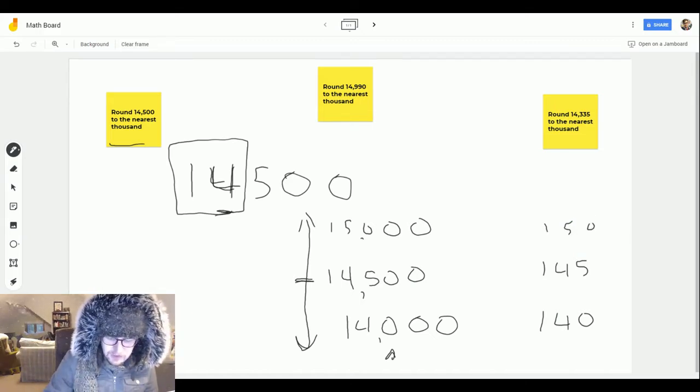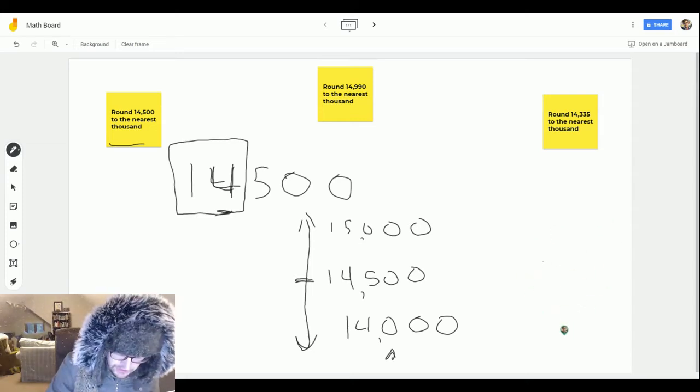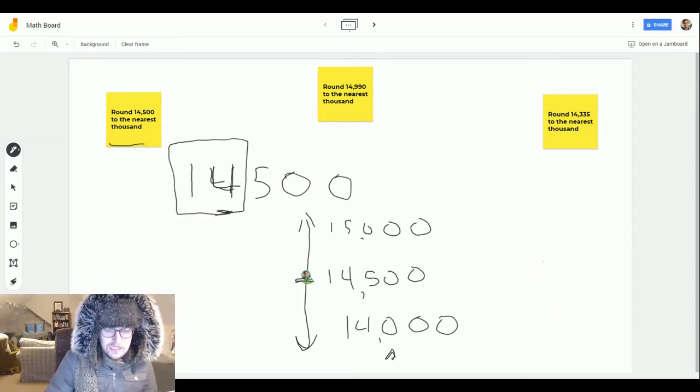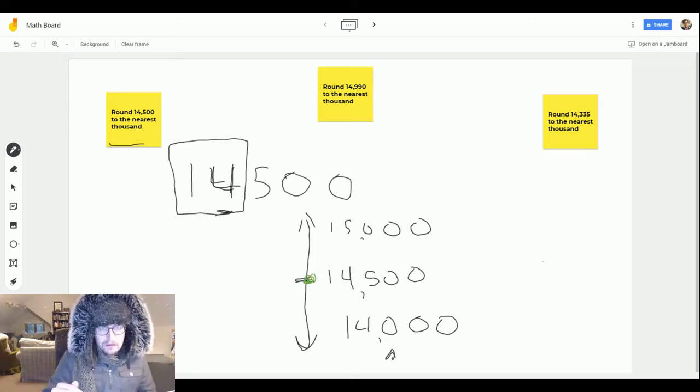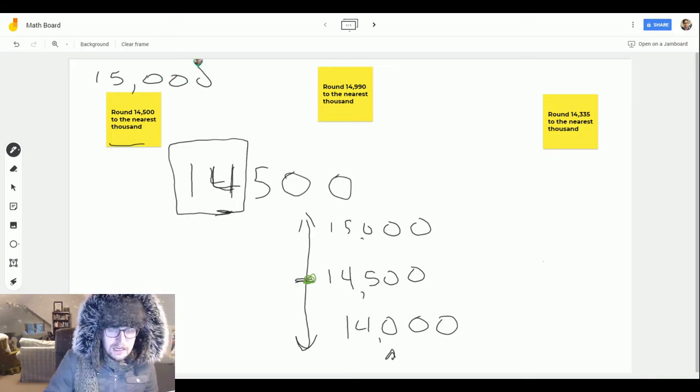Now we have to place this number that we're trying to round on the number line. Well, this one's pretty easy because we've already written it. It is this number here. It is 14,500. And we have a special rule if it hits on that halfway point. It's exactly just as close to 15,000 as it is to 14,000. And the rule is that we round up. We're going to go ahead and go up to the nearest 1,000. So when we round 14,500 to the nearest 1,000, the answer that we get is 15,000. That is the next closest number of thousands.